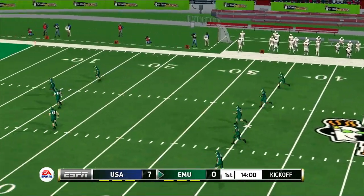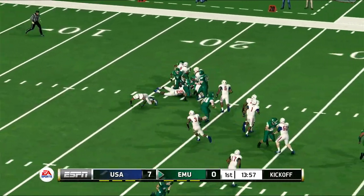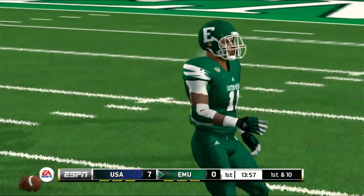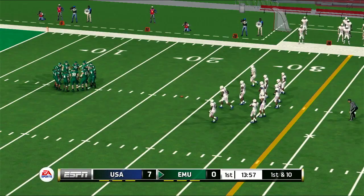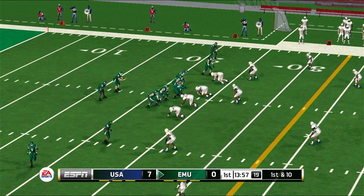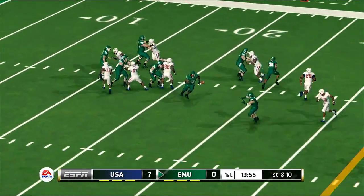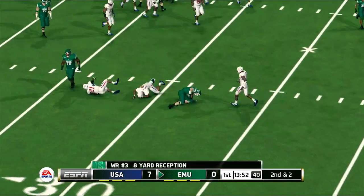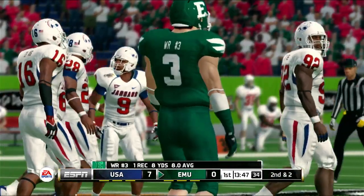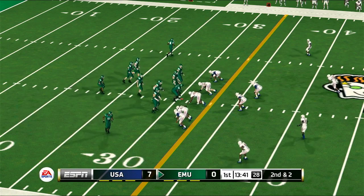Nice kick, plenty of distance. He's to the 20. Tackle at the 23-yard line. The quarterback leads the team out on the field for the first drive. Complete, and he's hit right away. That makes it 2nd and 2. From their own 30-yard line, 2nd down.